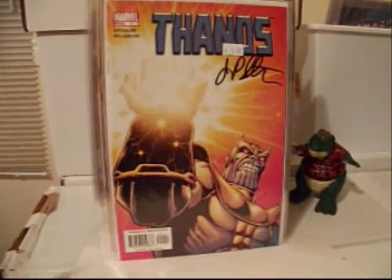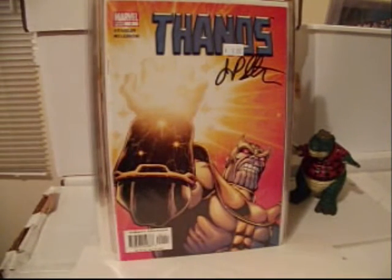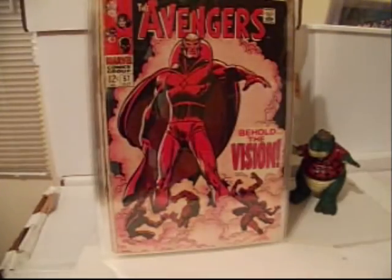Thanos issue number 1. Again, I'm not too attached to this book if it was just on its own, but it has Jim Starlin's autograph there, and he is probably one of my favorite artists of all time. He inspires me to just think outside the box. He's awesome. Great book.